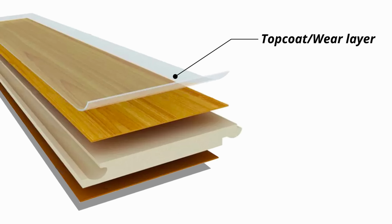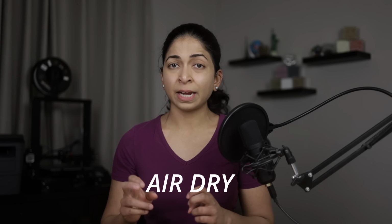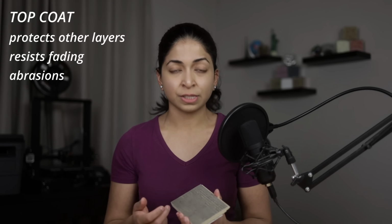Lastly is the top coat or wear layer, which is a mixture of aluminum oxide powder, melamine, and urethane. The finish is dried instantly through flash curing. The aluminum particles are suspended in the resin to create a clear and shiny finish. If it is allowed to air dry, the aluminum particles can float to the surface and dull the top coat with a hazy finish. This top coat also protects the layers underneath, resists fading caused by UV rays, abrasions, everyday wear, and stains.